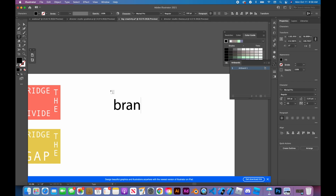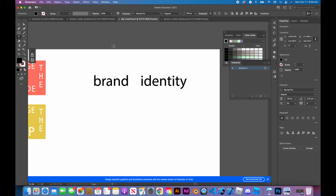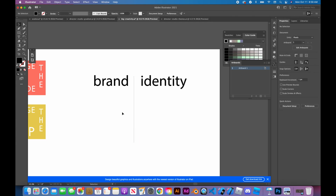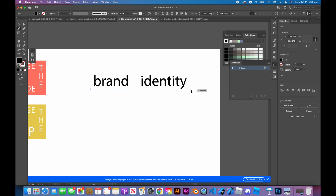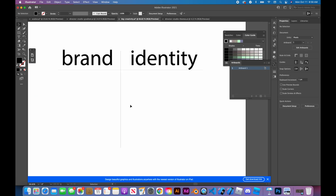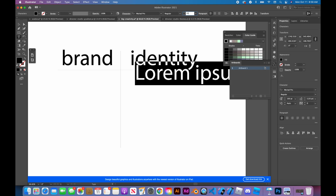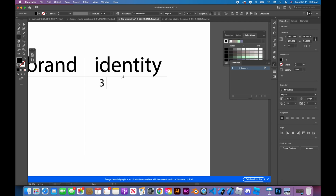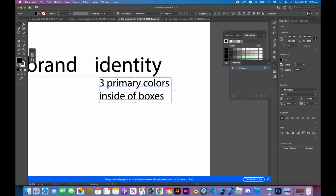Brand and identity. So we're going to make this about half the size. And yeah, we're going to say it is the 3 primary colors inside of boxes. That'll be the visual identity.